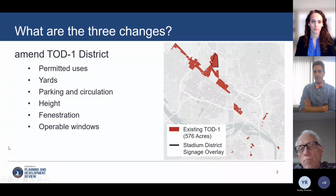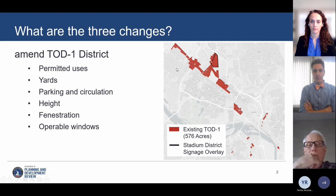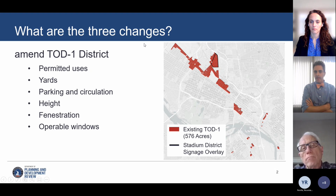So on the right, you'll see a map. There's over 576 acres that is currently zoned TOD1. For the most part along the west end, it follows a good chunk of Broad Street along the Pulse Corridor, which is exactly what it was intended to do. Some of the areas that aren't that way are B4 as you get to downtown. Then there's also a little bit of TOD in Chaco and in Manchester as well. But overall, changes to the TOD district would impact all of the properties that are colored in red.